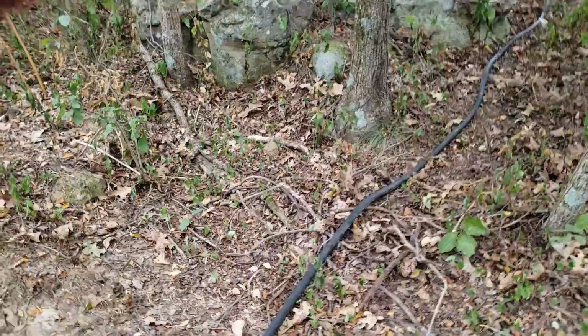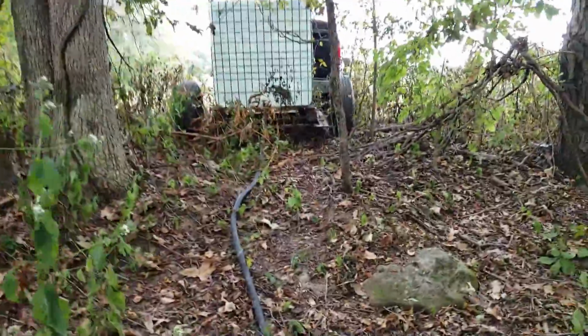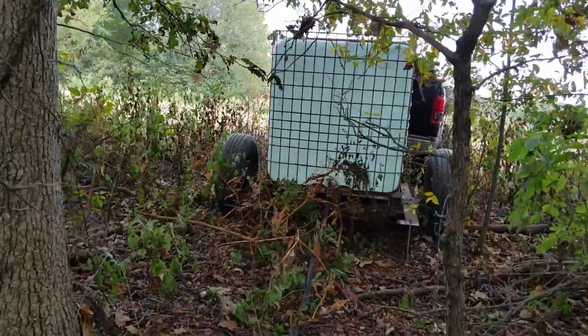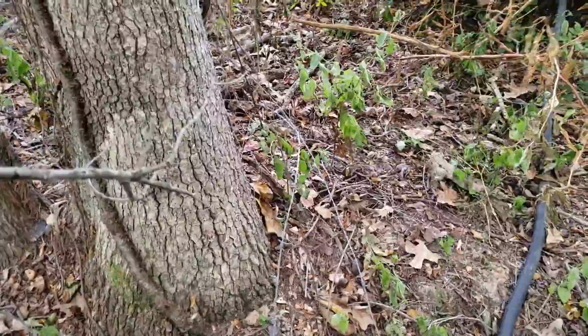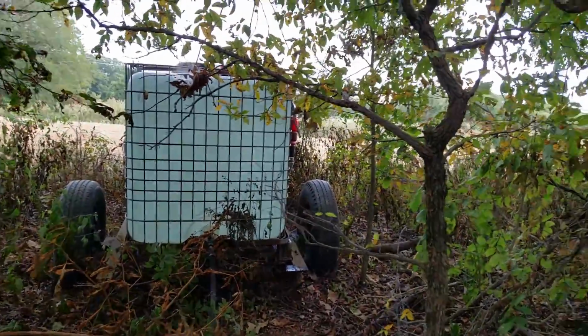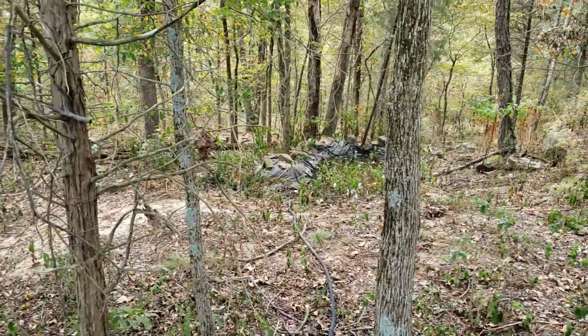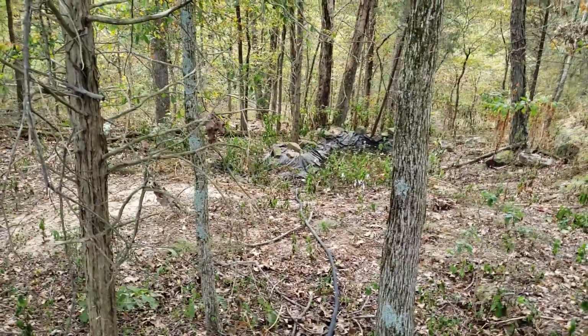Wow. Yeah, the hose was not quite long enough. So I had to really back in here. Cut this old barbed wire fence here to get it in here. I've been meaning to bring the excavator here and, up from this field, cut a trench down in here to provide more water for this, but just haven't got to it yet.